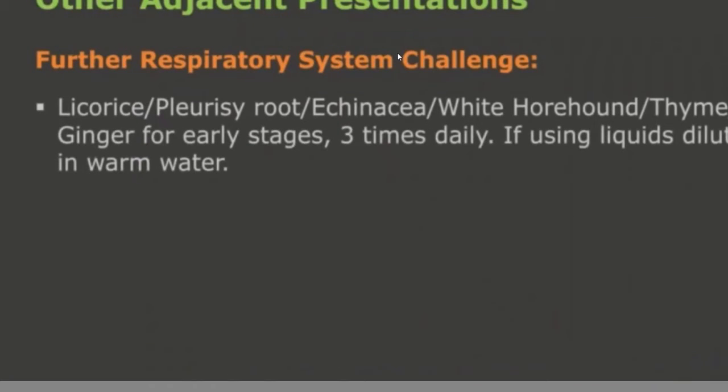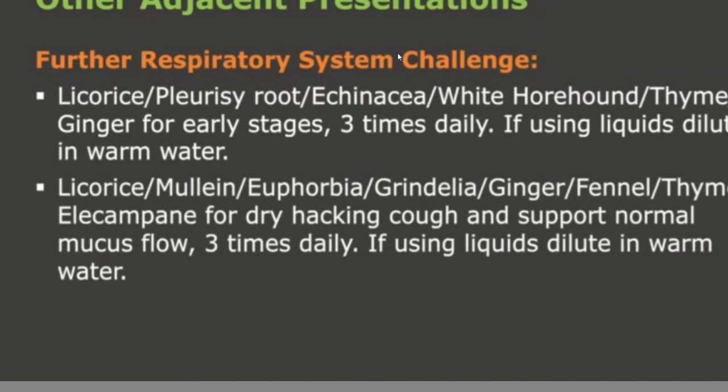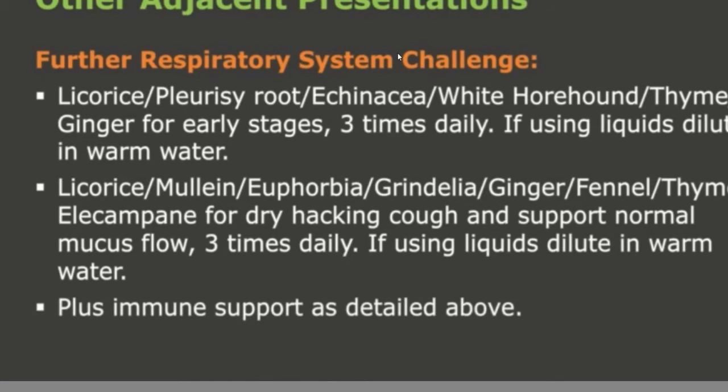And finally, where the lungs are involved, don't forget we have two specific formulations that you can use. The first one has the advantage of the pleurisy root, but where the situation becomes more chronic or subacute, you can emphasize more the second formula with the Euphorbia and the fennel, more the diaphoretic and bronchodilating effects, and that will help with cough and things like that. But demulcent herbs like marshmallow root glycetract, for example, can also help there just by a soothing effect to help with cough. Plus, of course, you've got to keep up all the immune support and everything else that's detailed above.